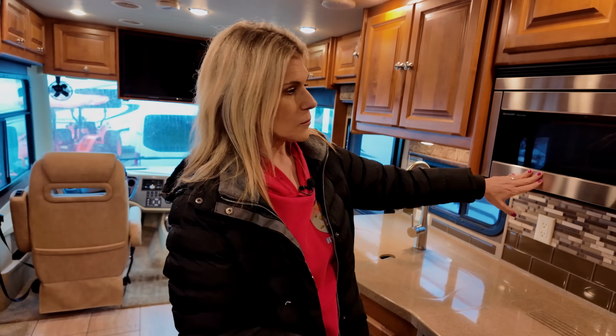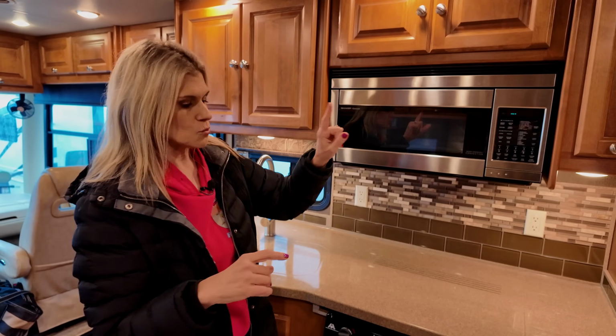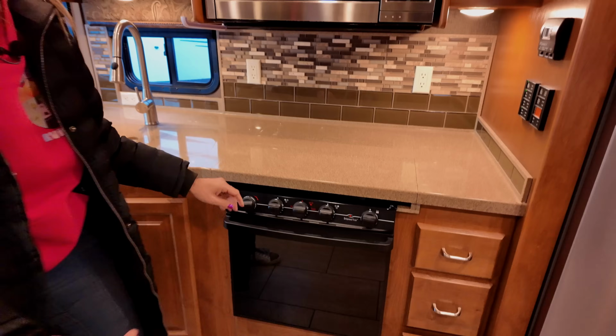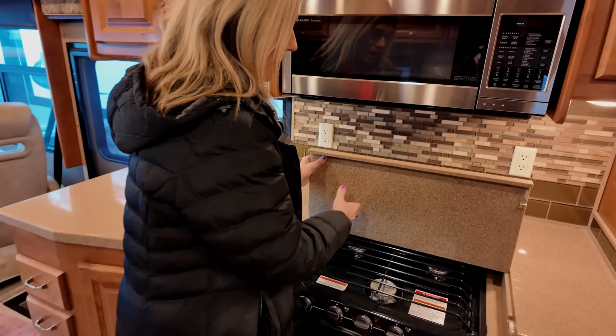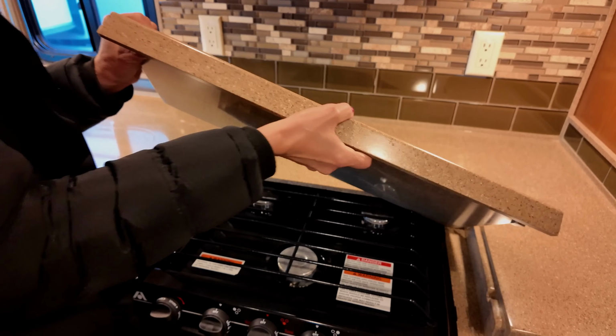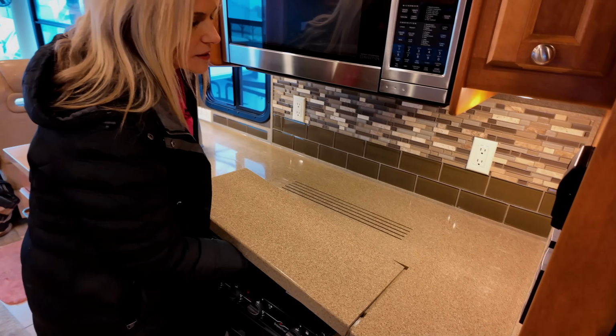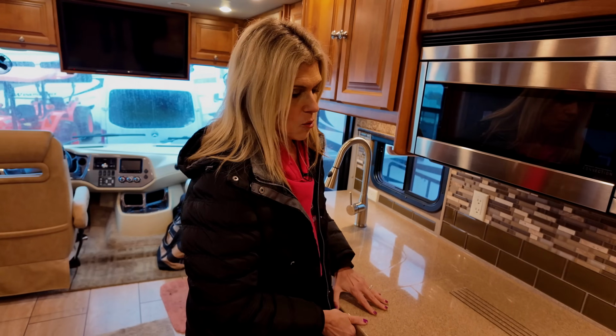So here's your microwave. This is going to be a convection oven, but guys, what's great, this is a microwave convection, but you also have an oven. How awesome is that? And you have a 3-burner cooktop. Look at this. Look how clean this is. I can't believe it, it's amazing. Guys, these countertops are serious. They're so heavy. The quality is so good.